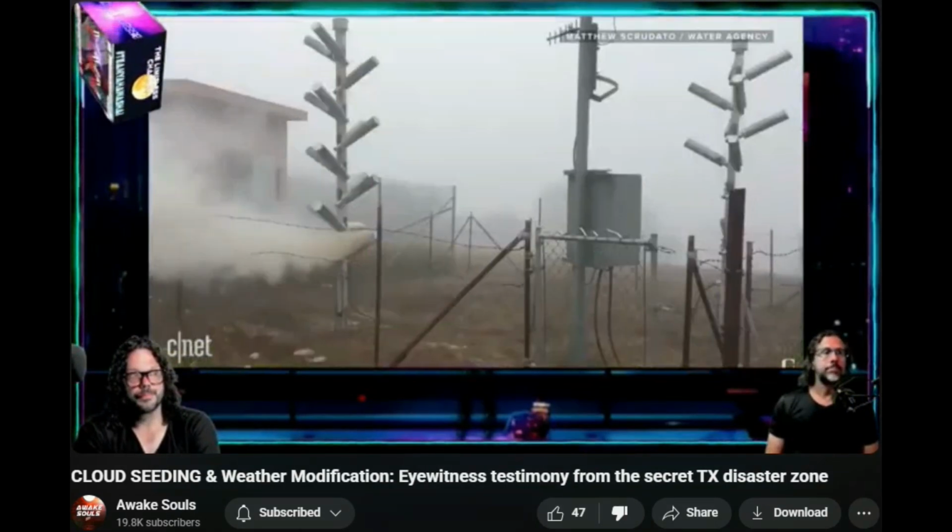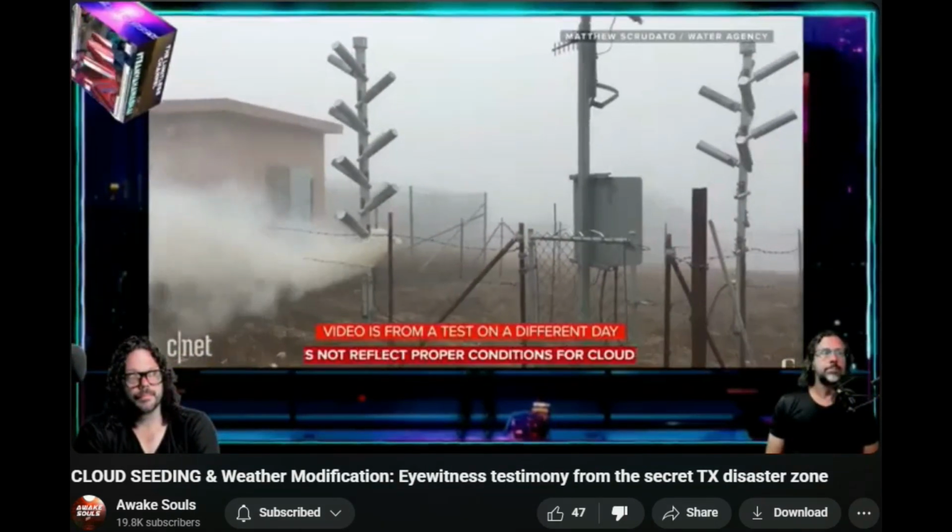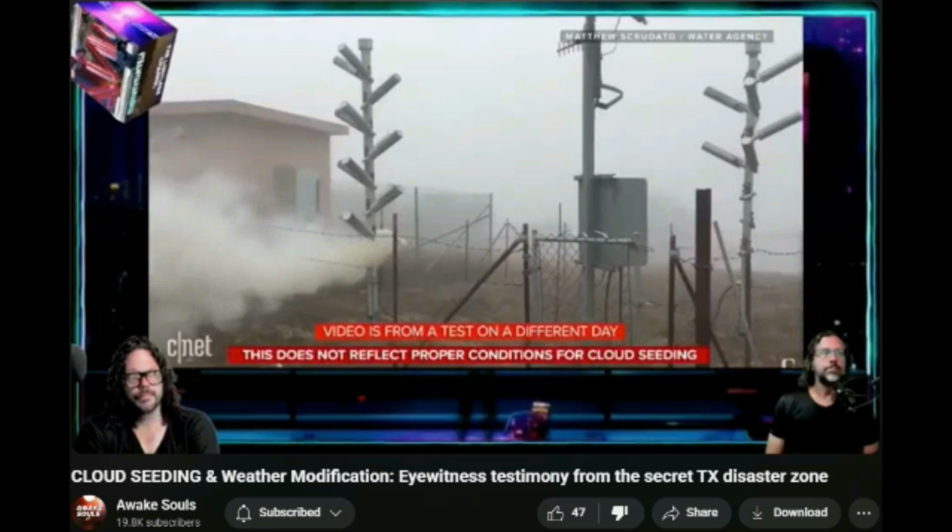Yep. And we try to target those high concentration pockets in the storm systems. We'll launch between 3 and 20 flares for a typical storm. Once the flare is lit, it takes a little bit of time to carry up into the clouds.